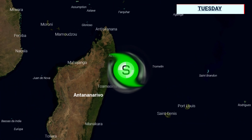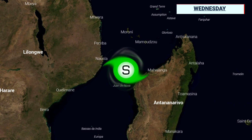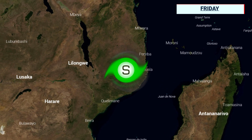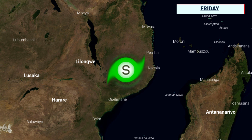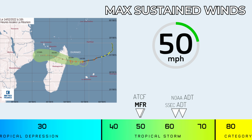Here is the forecast right now. The storm makes landfall in Madagascar Tuesday and then weakens to below tropical storm status. I know we've got the icon there, but by this point it is a remnant moving through into the African continent by the end of the week and could deliver huge amounts of rainfall there.